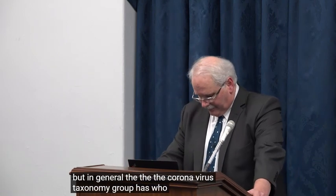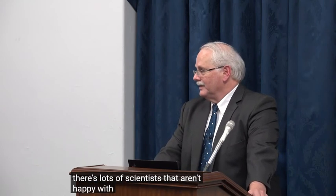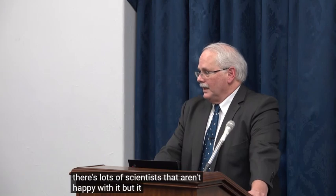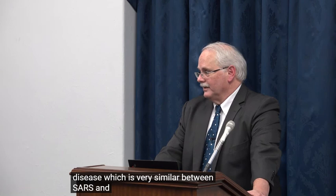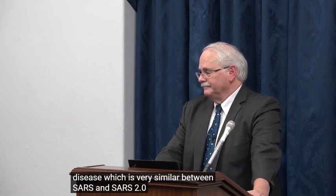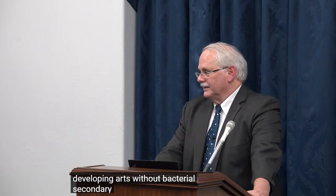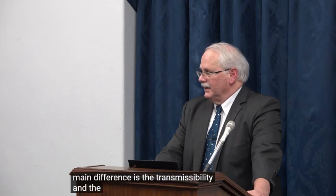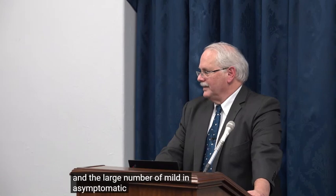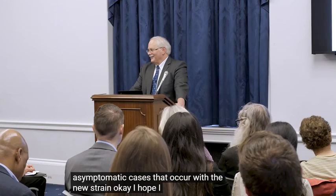But in general, the coronavirus taxonomy group, who has the authority to make the call, has said it's SARS-2. There's lots of scientists that aren't happy with it, but it does reflect the disease, which is very similar between SARS and SARS-2. Severe cases are developing ARDS without bacterial secondary infections, very similar. The main difference is the transmissibility and the large number of mild and asymptomatic cases that occur with the new strain. Okay, I hope I answered your question.